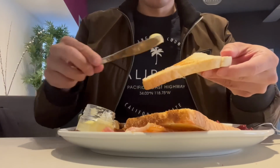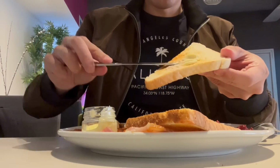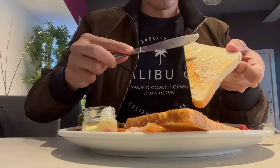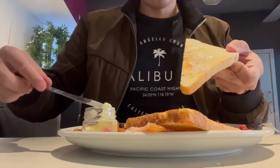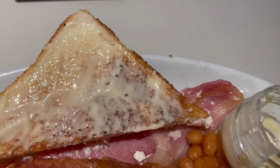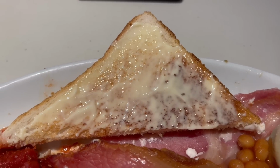So the butter for the toast comes in a little jar on the side, which I've never seen before. Usually it's a pack or it's in a little pot or even sometimes already buttered, which is a no-no for me, so I'm glad this one is not. Let's try it out. That's good toast. You get a nice crunch as you bite into it. The butter adds a great creamy flavour too. It's good toast.